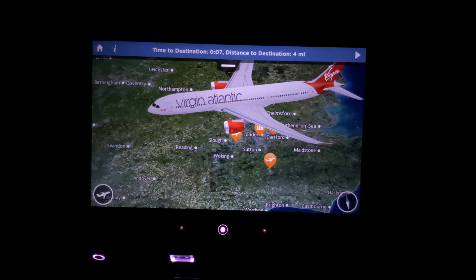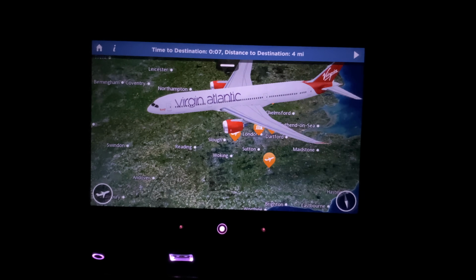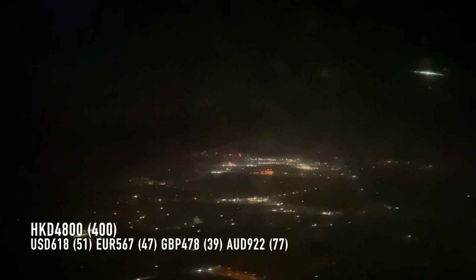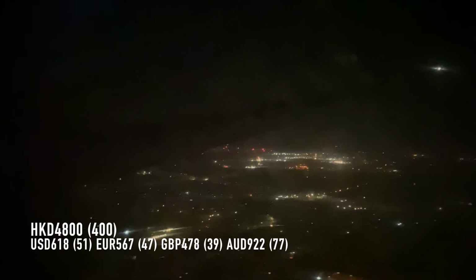Finally, for your information, flying Virgin Atlantic return from Hong Kong to Heathrow will cost you about $4,800. That price is economy light, you get no checked-in baggage allowance, and you can't select a seat. You have to pay extra $400 for a regular economy price. So that's it for the conclusion today.